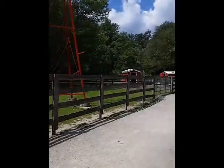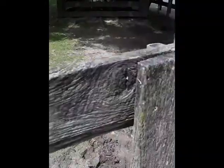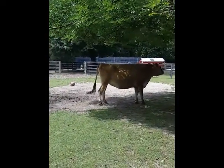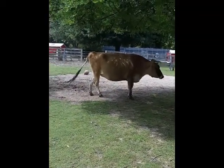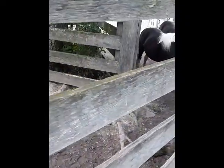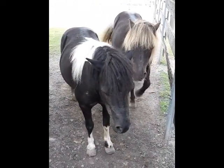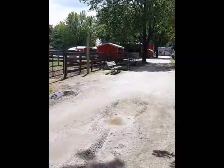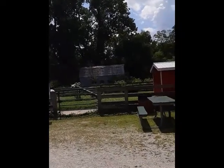There's nobody in this pen. There used to be several cows and sheep and pigs, donkeys. There's one lonely cow. And a couple little ponies. And a lonely alpaca. And here's a few goats.